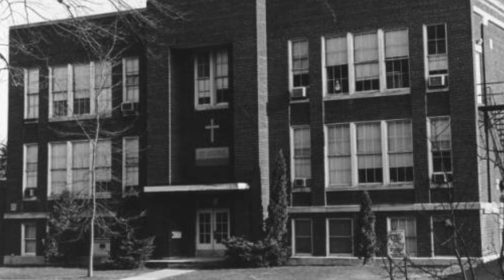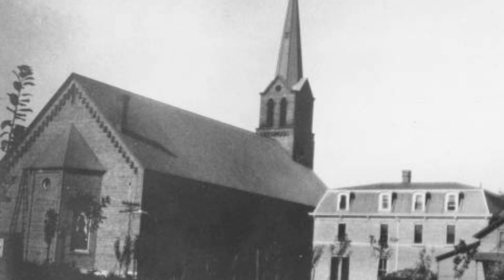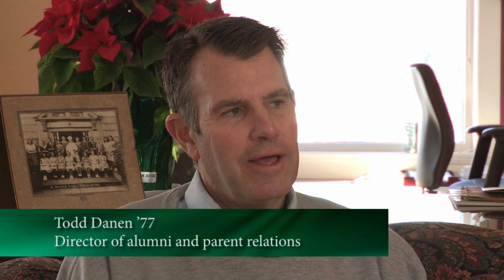The building was built in 1916 by the St. Joseph Parish as a grade school. I was a first grader in the last year of the school, 1961, 1962. The building was difficult to maintain.